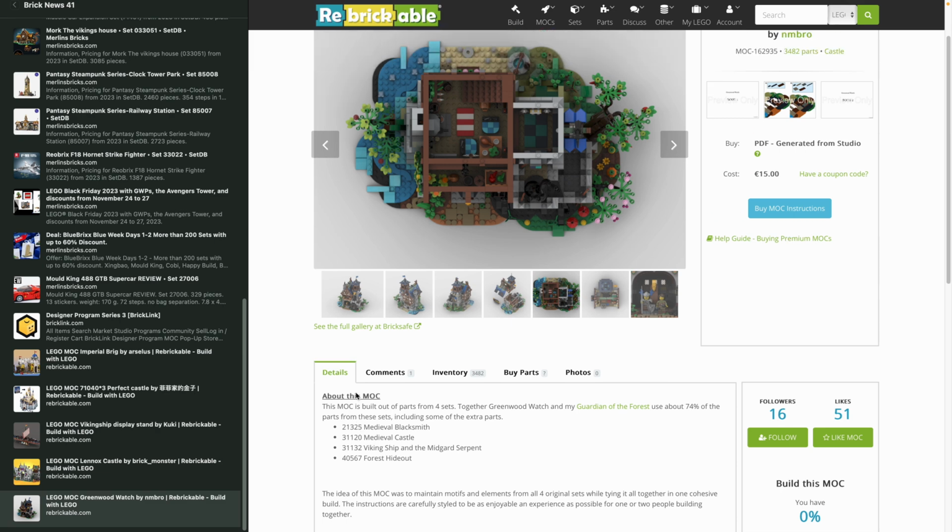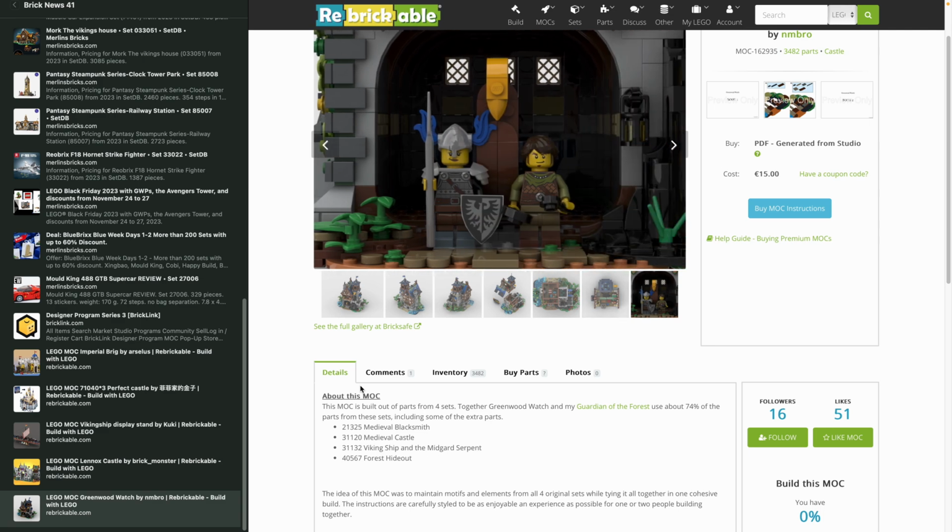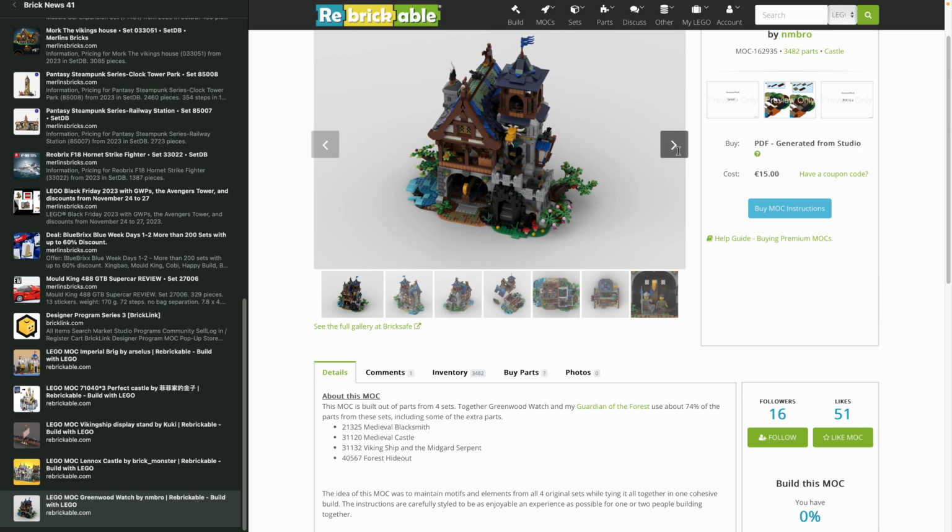And the medieval blacksmith, of course, depending again where you live, is even discounted right now by Lego, or has been discounted during the Insiders Weekend, or will be discounted again during Black Friday. So I guess there are a lot of options to get this stuff together. And again, interesting for people who want to build a MOC like this, right? With 3,482 pieces, but maybe don't want to get all the pieces together on their own.